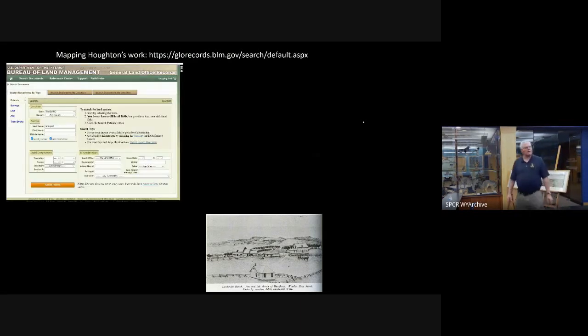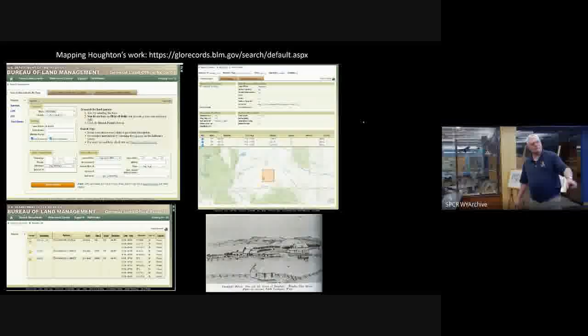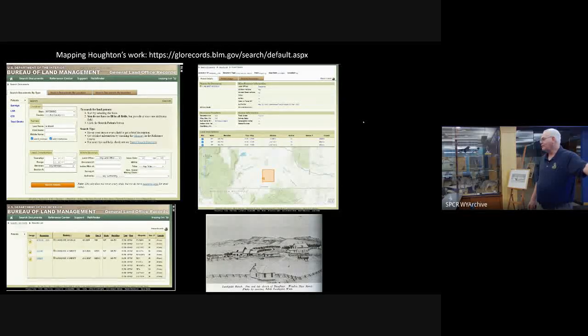Okay, so to do that, what I would do is go to the Bureau of Land Management homepage, and you type in Lundquist in Albany County, Wyoming, and it would come up with documents of homestead records. Okay, and then you click on one of the homestead records, and it will give you the aliquots. We know what an aliquot is? The scientists back there? Okay, aliquots are the legal descriptions, the southeast quarter of the northwest quarter, and it would plot it on the map.